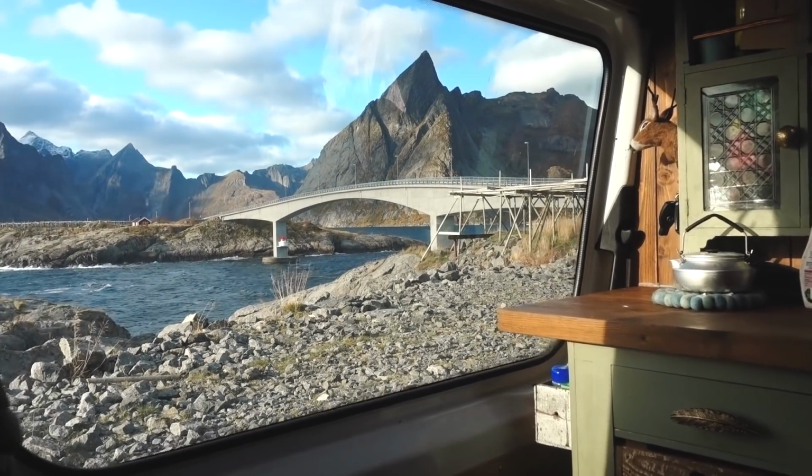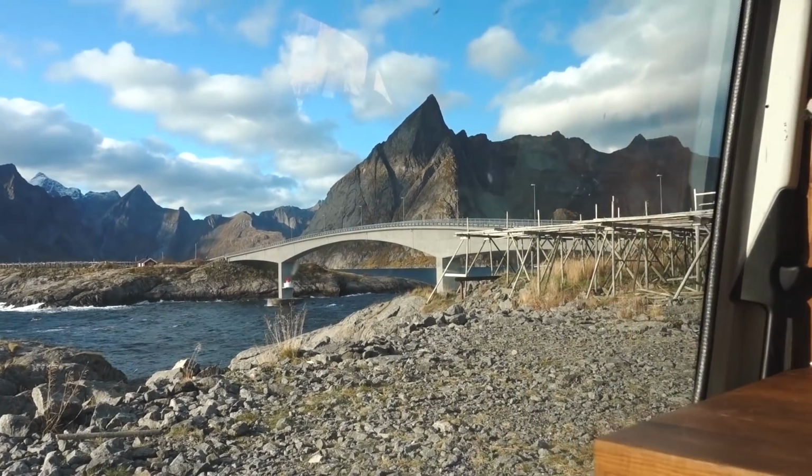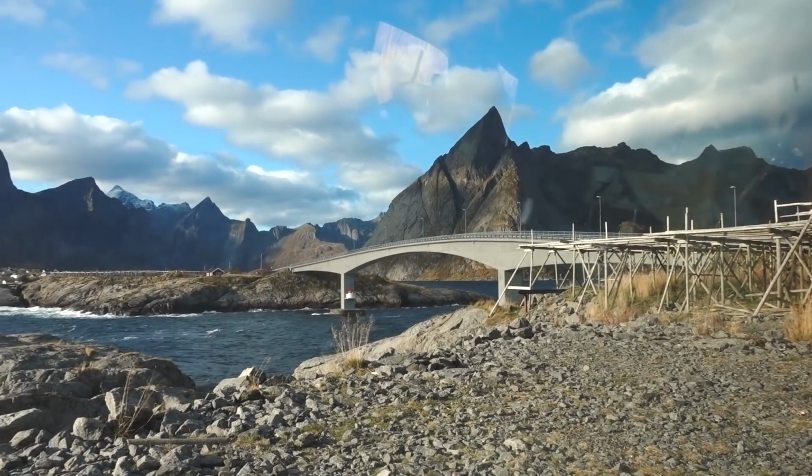It has to be said, this is not a bad place to wake up to. Just look at that amazing view out of our window.